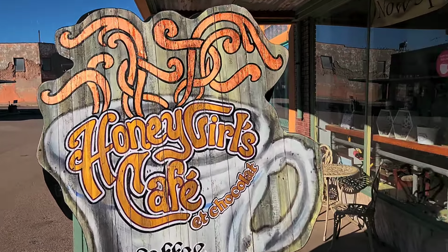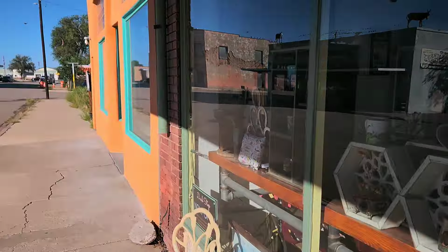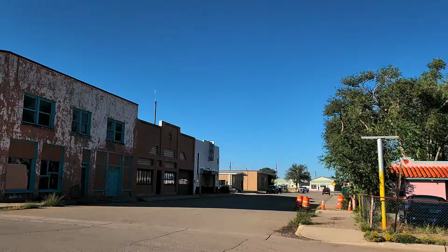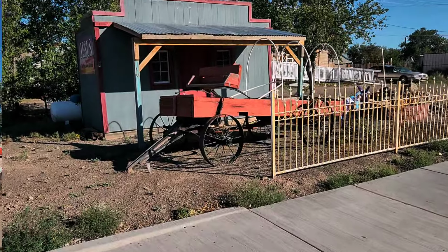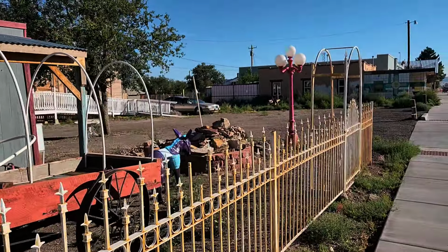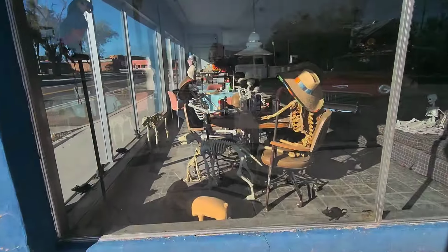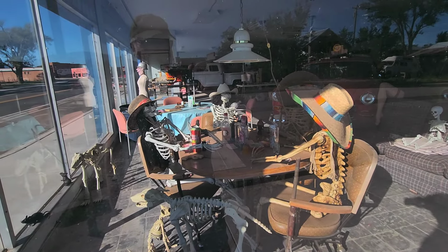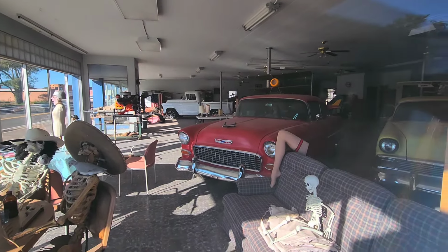We're here now at the Honey Girls Cafe. They're not even open. Tuesday and Wednesday closed. Isn't that my luck? Right here. And of course, another burro. Bunch of skeletons playing cards and drinking heavily. What a cool shop. Look at that white pickup back there and that old Chevy.